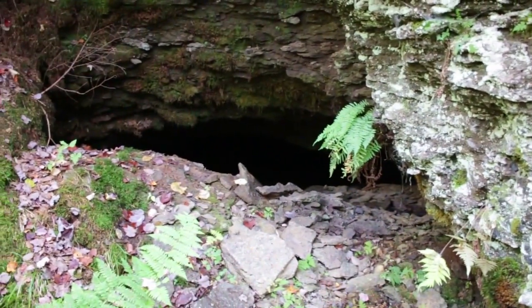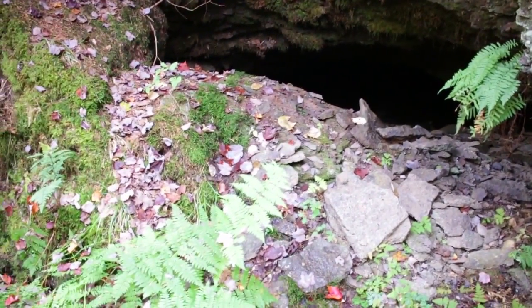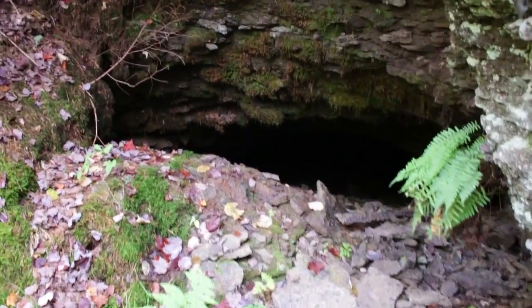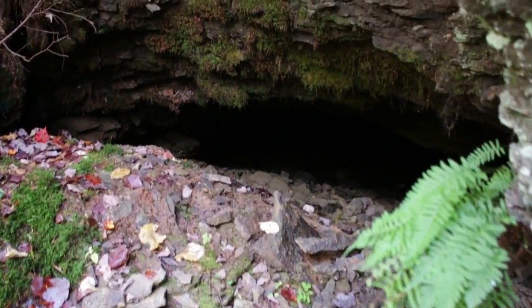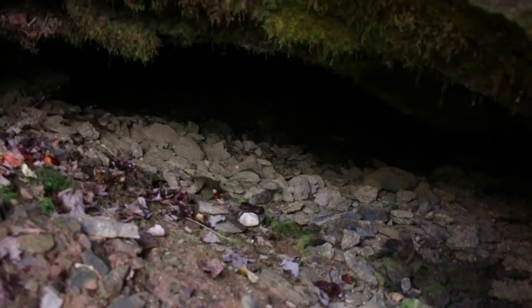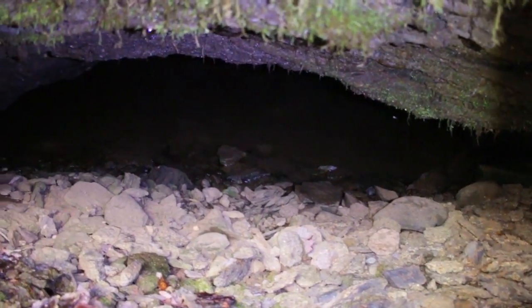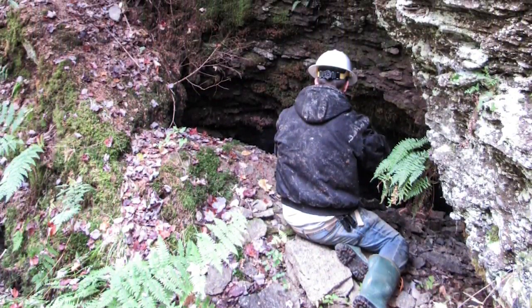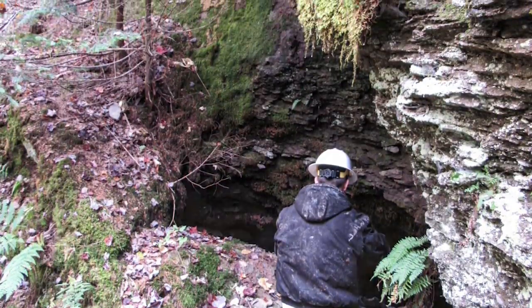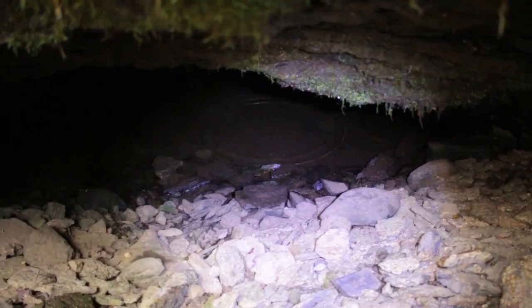All right, we're down here at adit number 4. And unfortunately, this one does have a cave in the mouth, but if you look inside, it's basically water. That's basically what we're dealing with here at the mouth. Goes right down there to some water. Let's shine down there. And it goes right to the roof.